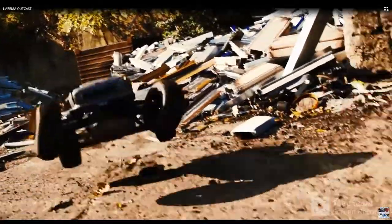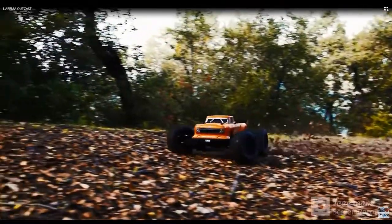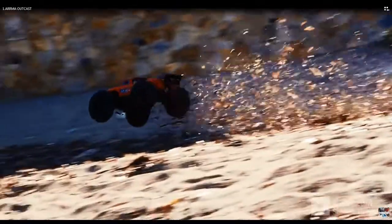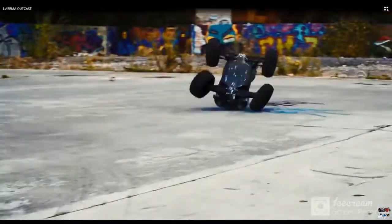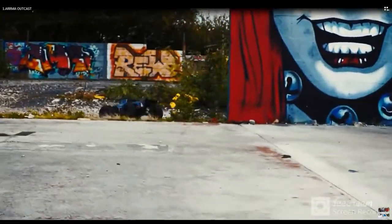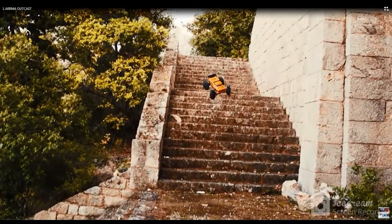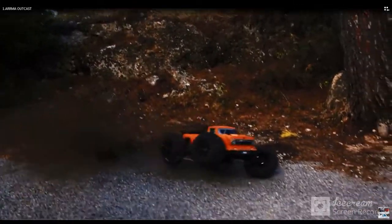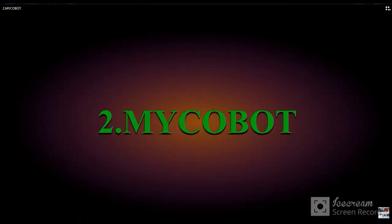Brand: ARRMA. Model name: 1/5 Outcast 4x4 8S BLX stock truck. Power source: battery. Materials: aluminum, metals, rubber, steel. Product dimensions: 31x26x14.8 inches, 40 pounds.